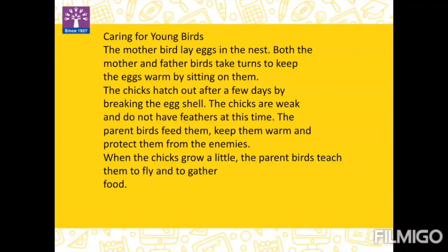Let's see how the birds care for their young ones. The mother bird lays eggs in the nest. Both mother and father birds take turns to keep the eggs warm by sitting on them. The chicks hatch out after a few days by breaking the eggshell.